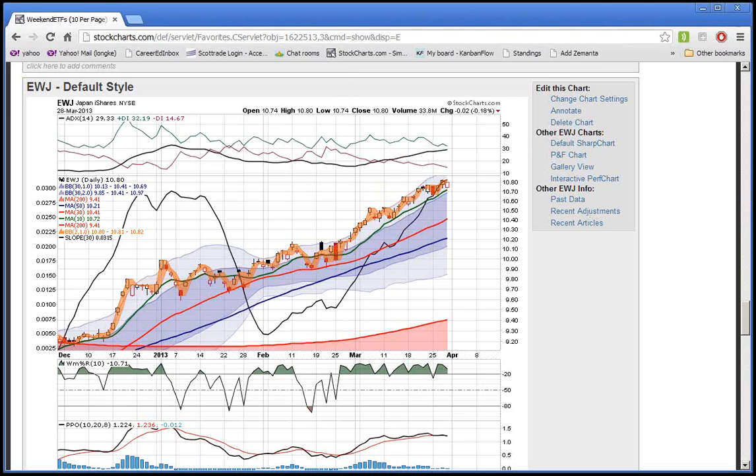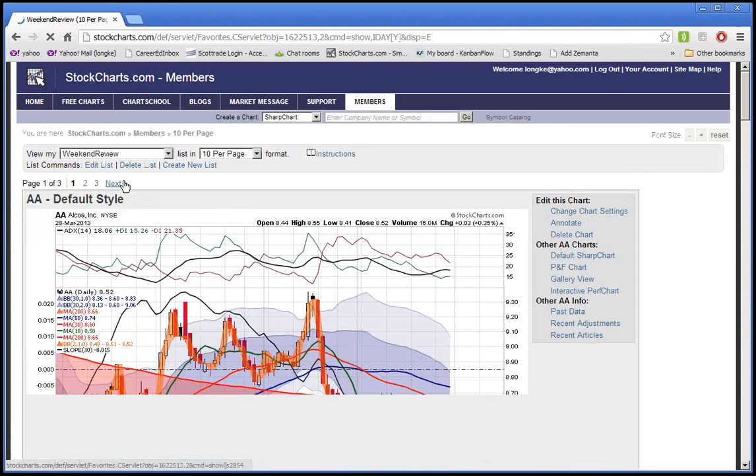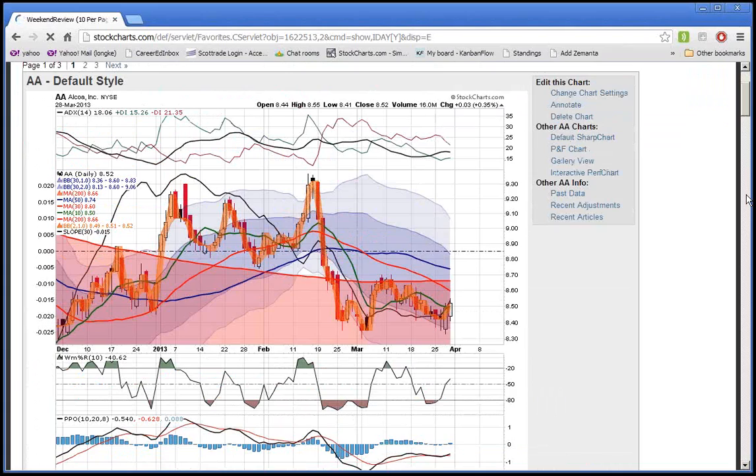Okay, let's see if we can shift over to the individual stocks now in our time remaining. So we'll start with Alcoa, and this is the worst performer in the Dow, and you can see why. It's under the 200 period moving average. The river has rolled over, and the river has actually entered the lava, if you will. The river is going underground. That's a bad sign.